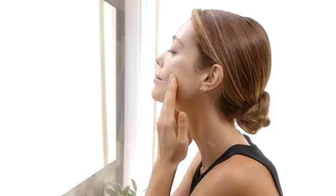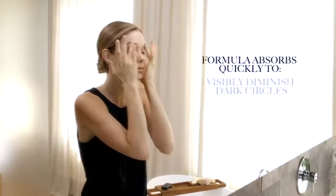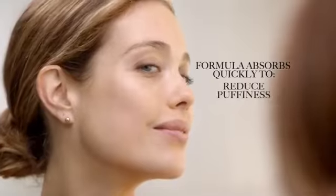Massage in upward motion. The formula absorbs quickly to visibly diminish dark circles, reduce puffiness, and firm the under-eye area for lasting radiance.